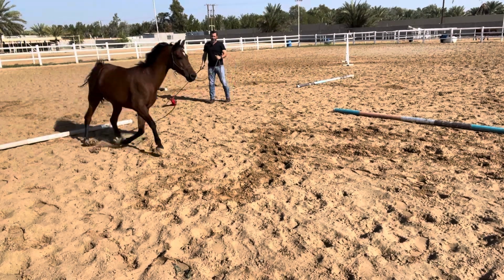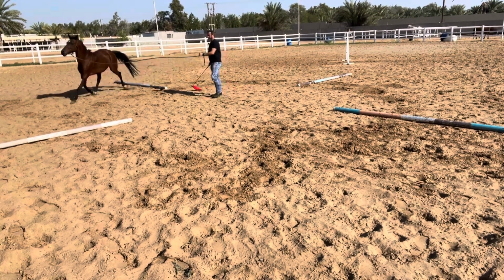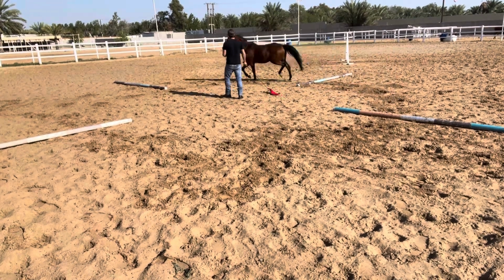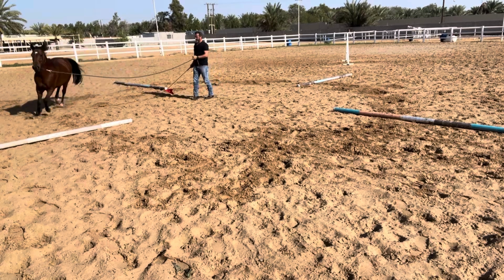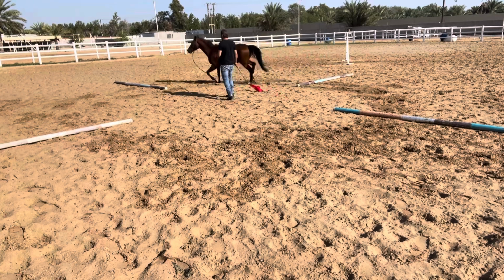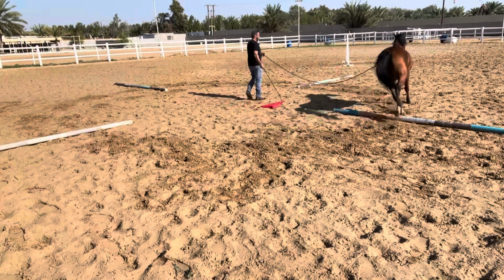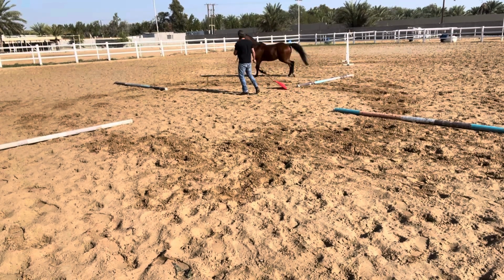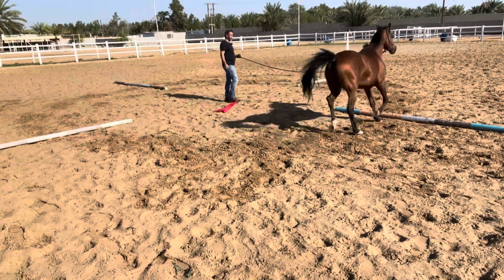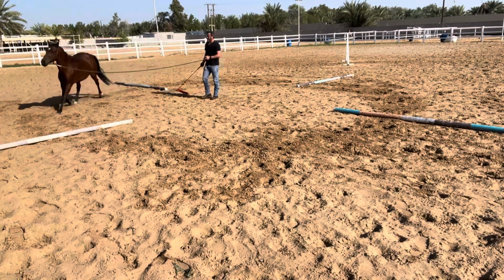So initially he's going to be a little bit messy. We can see that he's avoiding some poles, going over the middle of some poles. He jumped over this one, pretty quickly. Opa. So a little bit clumsy maybe with the feet, not paying too much attention to where his feet are going. That was better. Good boy. So not too bad.